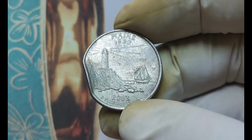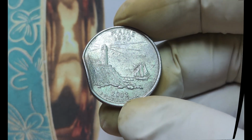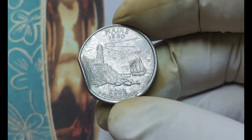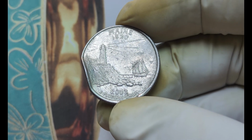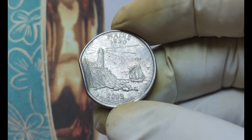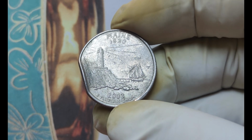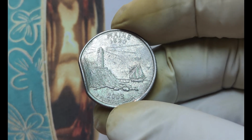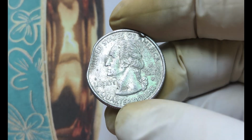If you have a 2003 P quarter sitting in your collection, it might be worth sending it in for grading. Look for the P mint mark on the obverse, right next to Washington's ponytail. Examine the coin under a magnifying glass for doubling, cracks, or other errors. Check the coin's condition. Mint state coins with no scratches or blemishes are more valuable.